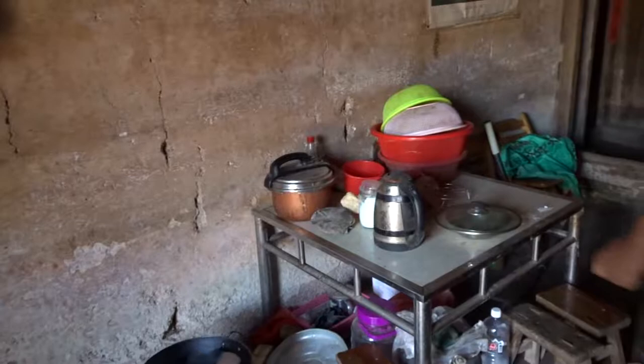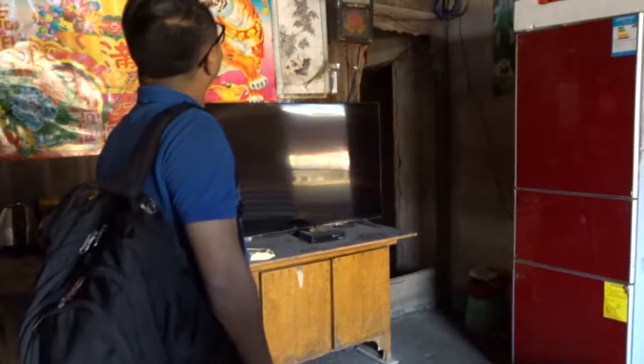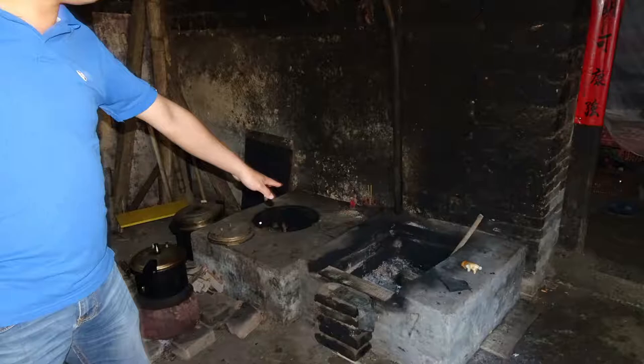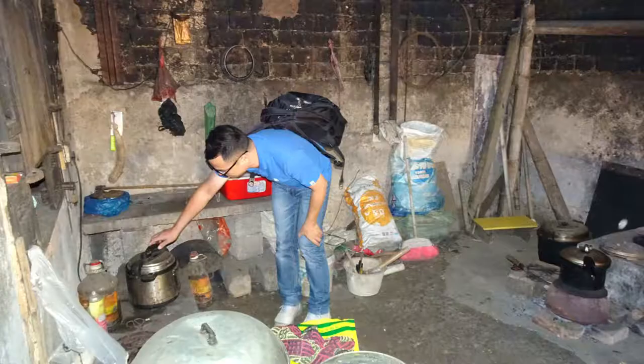Big TV. One thing we noticed in a lot of these houses is the large flat-screen TV. In the small villages, they are subsidized by the government, since that's the main way the government communicates with its people. Lele explained one of the reasons why the old houses and temples have high thresholds.